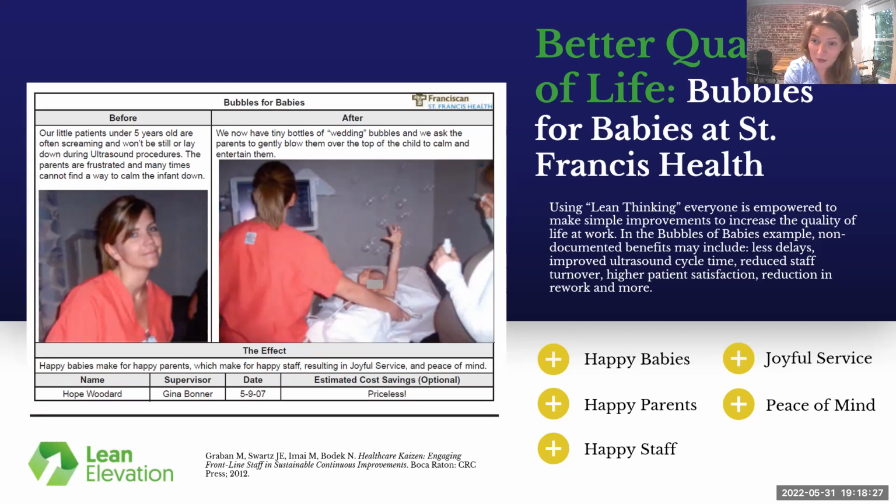Well, she went to a wedding and they had these little bubbles there. So she brought them in and gave them to the mom. Mom's blowing bubbles and baby's all happy trying to get them. And it's just beautiful. Now there's a happy staff person, so staff turnover is going to reduce. She's happy doing it. Happy parents, that's going to be good reviews. They're probably going to be more likely to pay their bills. You can imagine the cycle time is even better now because they're not stopping in the middle of an ultrasound to soothe the baby. And these are just little things that are just really good ideas. They're not necessarily lean tools, but they're lean thinking.